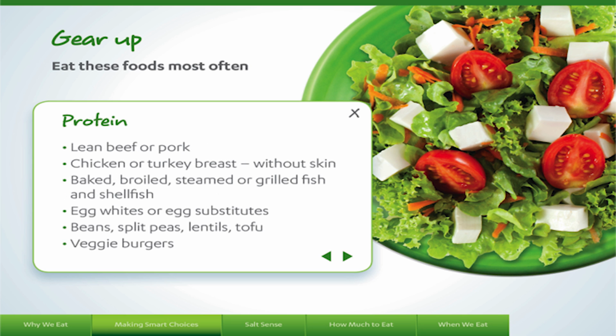Protein choices, lean protein choices. Again, in our supermarket shopping class, we'll talk about, when you're standing at the meat counter, what should I look for to help me choose leaner cuts of meat. Of course, egg whites are there, or if you prefer egg substitute, that's certainly fine as well.